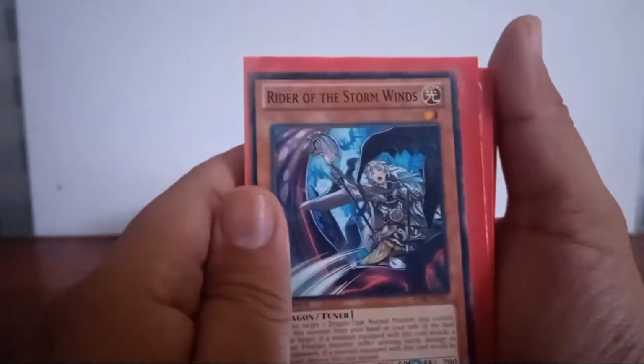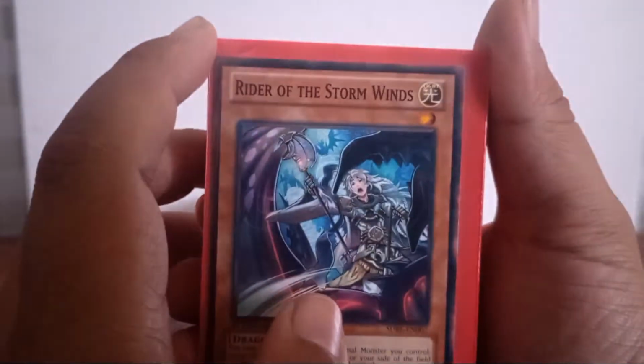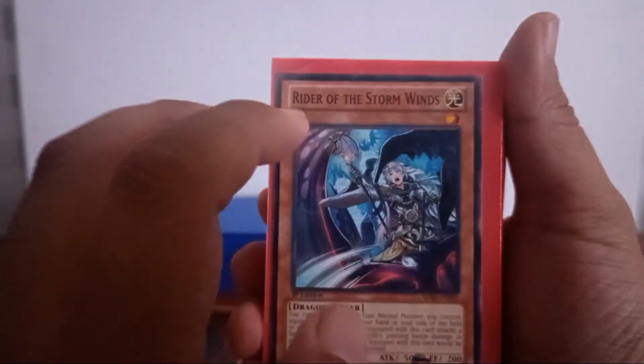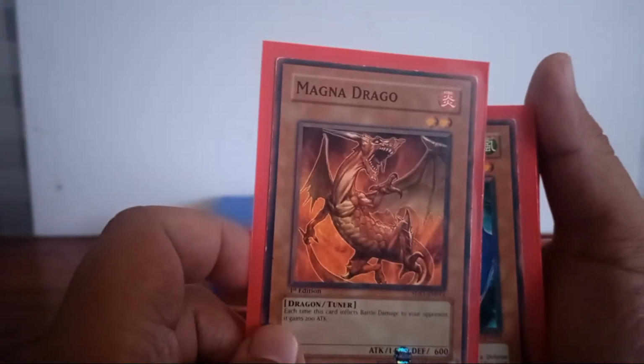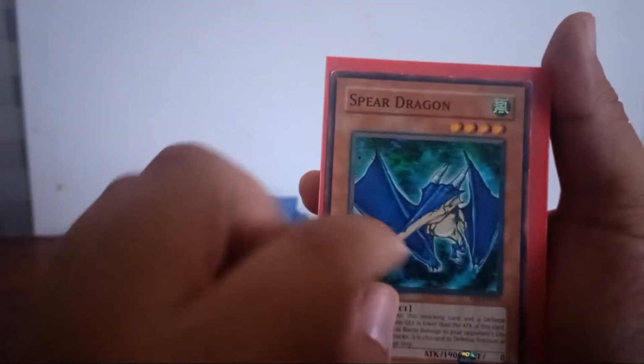And here's a dragon monster. And this one, I'm going to get rid of it and add another level monster, an element monster, because look, it's light, and the Five-Headed Dragon doesn't take a dragon of light. So I'm going to get rid of this one. It's a tuner. Another card I had since 2010. And this card, I had in 2009.